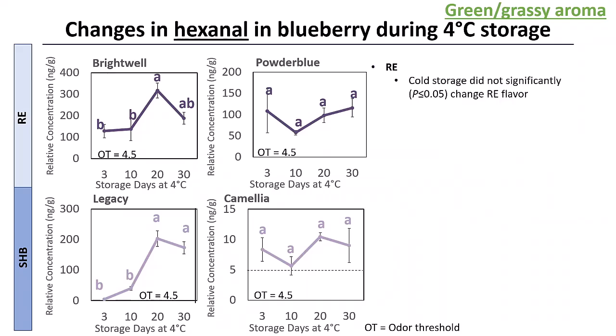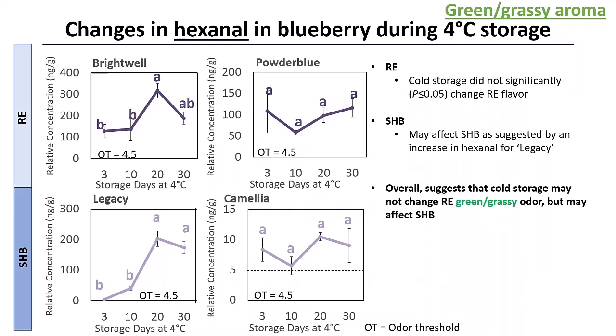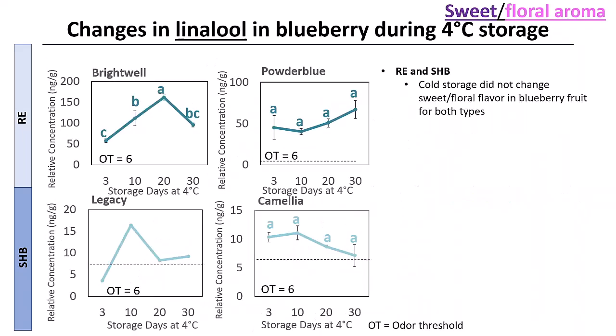We did a second compound for the same green grassy flavor or aroma. In rabbit eye, again, no effect over time. Southern highbush, one of our varieties, it did show an increase in one compound. And again, this is a preliminary set, so these are not as solid results as the first part, but overall it suggests that this green grassy aroma does not change in rabbit eyes. Perhaps it is affected in southern highbush.